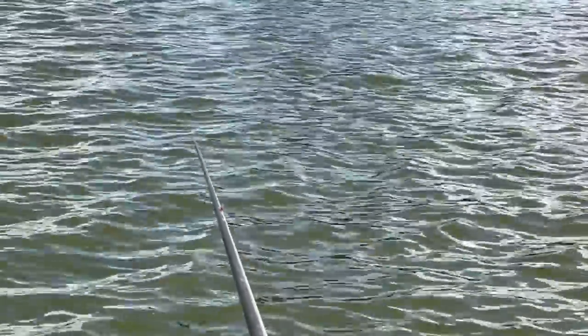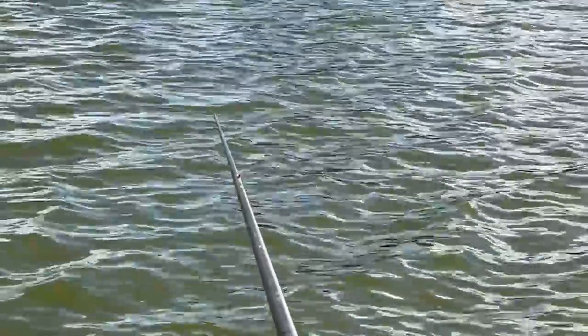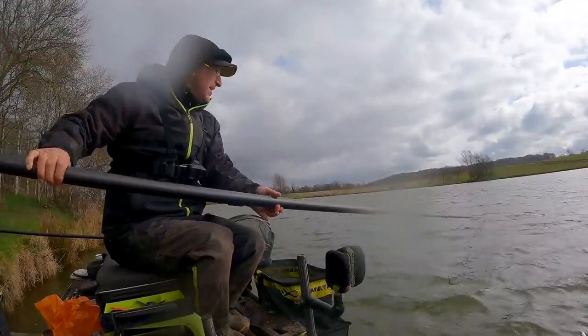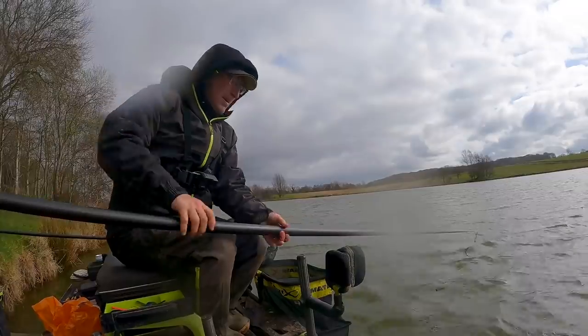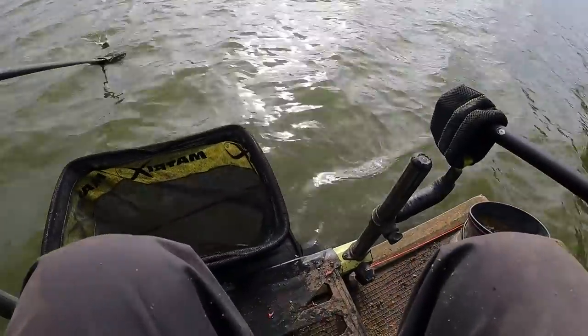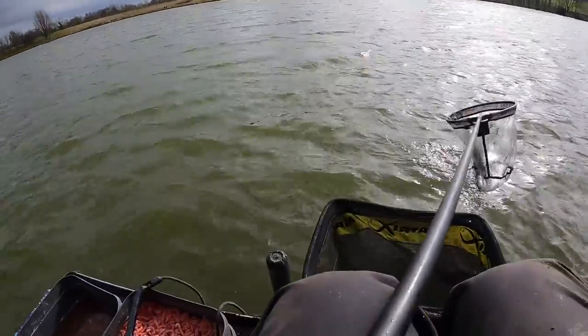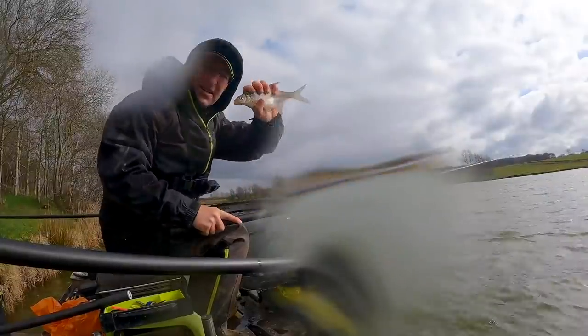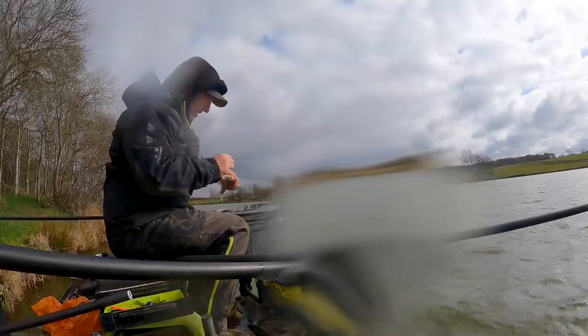And the rain's starting to come down now. But anyway, what I'm looking for is just a nice positive lift or a sail away. That basically, this rig just accentuates it there. That was textbook. That's actually all the whole body of the float. So yeah, what you're trying to do is just make a positive rig. Be a little skimmer, yeah. Nice. That's a decent start. So that's a target species, that and a bit bigger. Nice little skimmer. We're off. But that was a textbook lift bite.